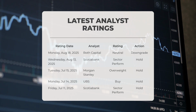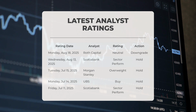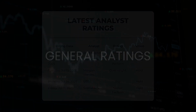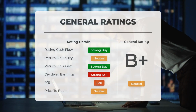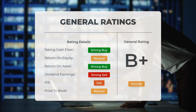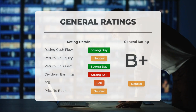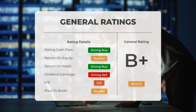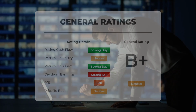The 14th of July, 2025, UBS rated EQT as a buy along with a hold action. Lastly, on Friday, the 11th of July, 2025, Scotiabank again rated EQT as sector perform, suggesting a hold action. Analysts have assigned EQTE stock an overall neutral rating. They have classified the price-to-earnings ratio as a sell and the price-to-book ratio as neutral. In terms of return on investment, the analysts have rated the stock as a strong buy.